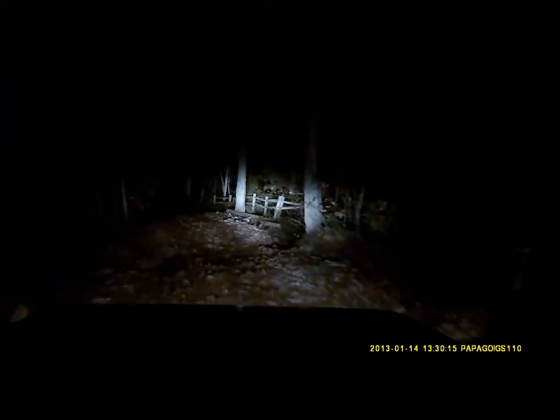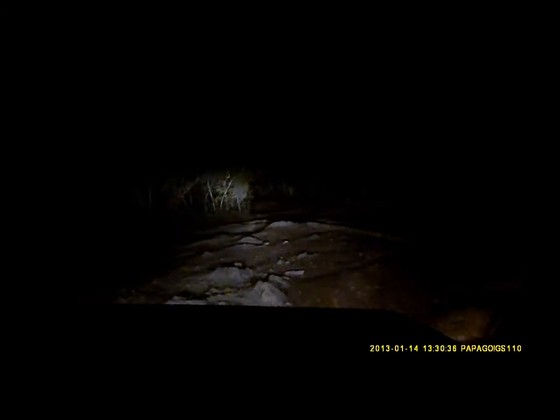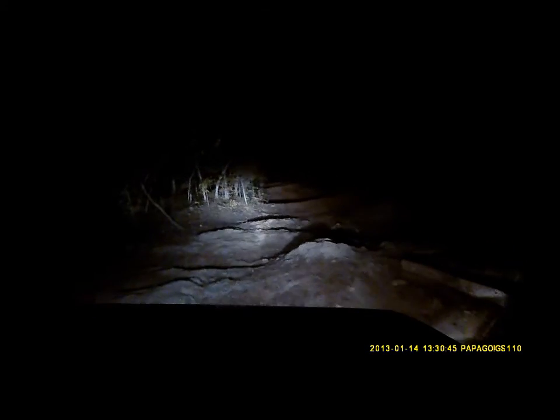Do you want to stop and get one of those logs for the fire? We can't. I know. Hope the dash cam video turns out well. Drone, drone, drone. Whoa. We're looking sideways. Whoa. Oh, shit.